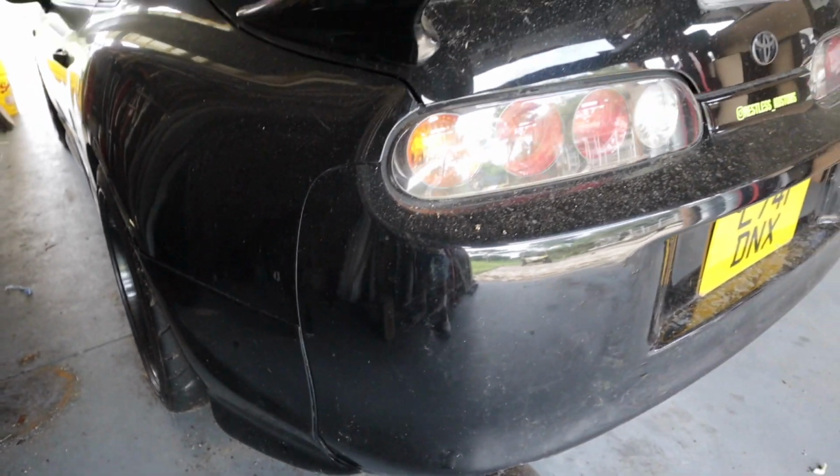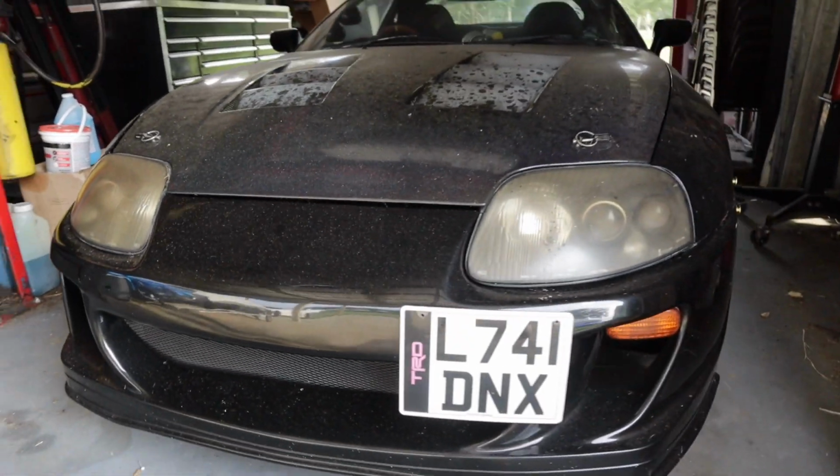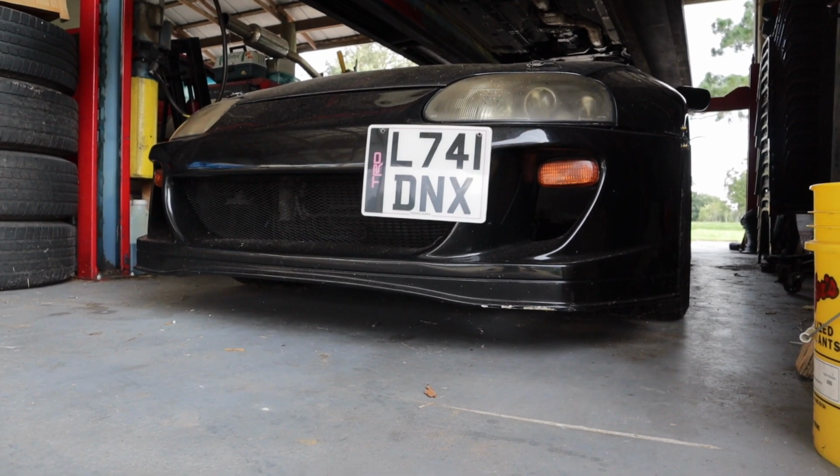None of them have been started up in quite a while, so I'm gonna let them idle for a few minutes before I shut them down. This one is probably one of my favorites just because of the body kit. It's got a TRD wing, beautiful wheels. It's black. Has a beautiful hood. Just overall, it's really clean. Let's see how this one starts.